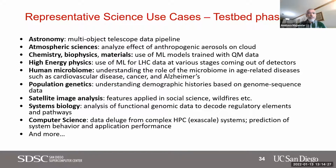So I'll briefly mention a few of those just to give you the excitement that we feel. First, the astronomy multi-object telescope data pipeline, this is Alex Szalay from Johns Hopkins University. He is working on the Prime Focus Spectrograph, a multi-object fiber spectrograph. It's probably already developed; when we were writing the proposal, it was being developed to be deployed on a telescope in Maui. The idea is identifying the faint stars and galaxies whose spectra will be obtained.